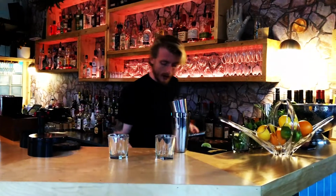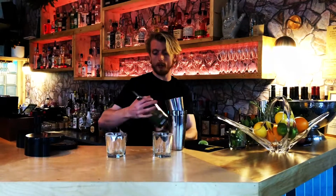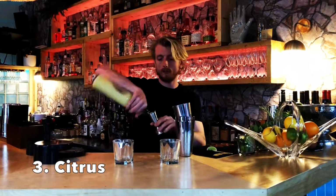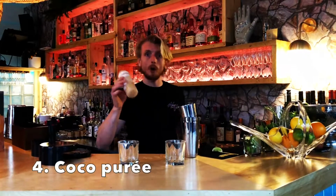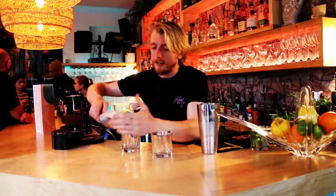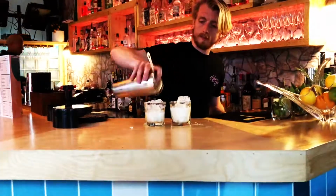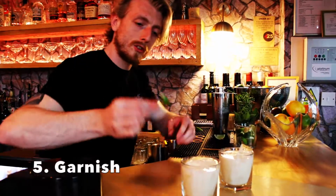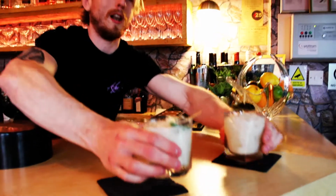Next of all, you want to add the base alcohol, which today we're using Cocorita's Gold Tequila, so you want 50 ml of that. We'll add 25 milliliters of citrus and 25 of coconut puree. Garnish. Ooh, a lovely pack.